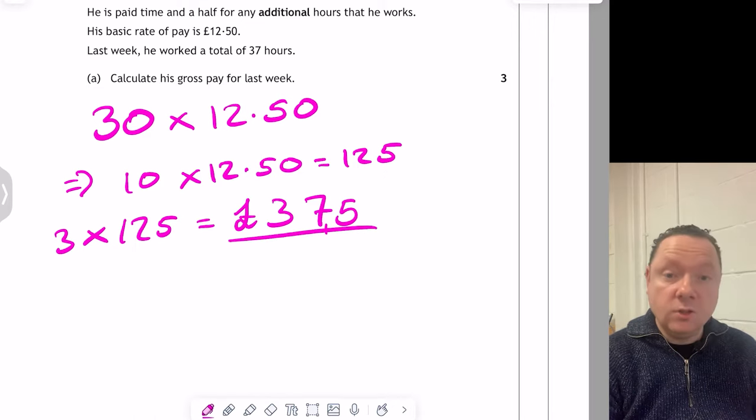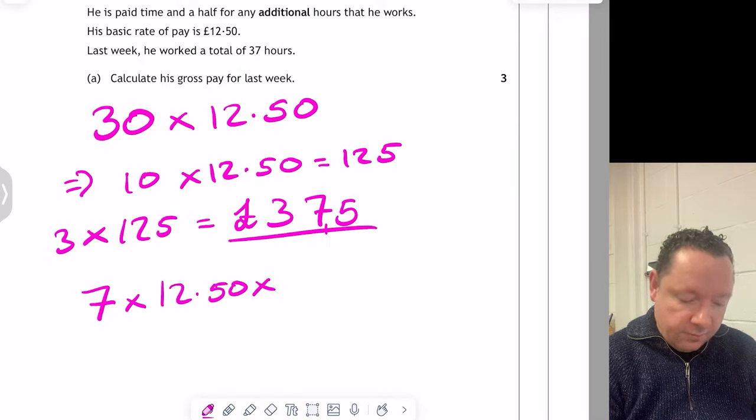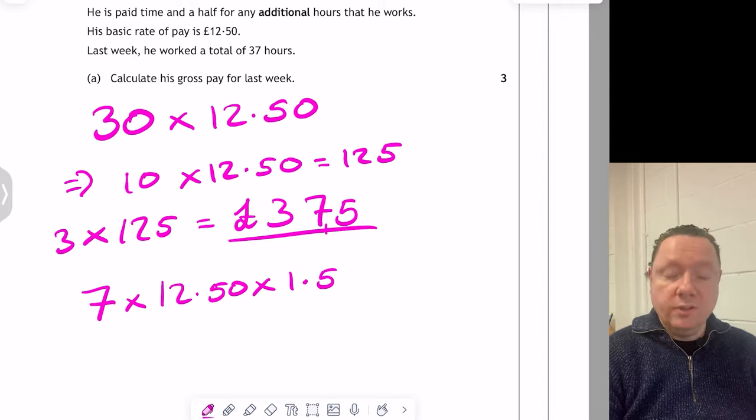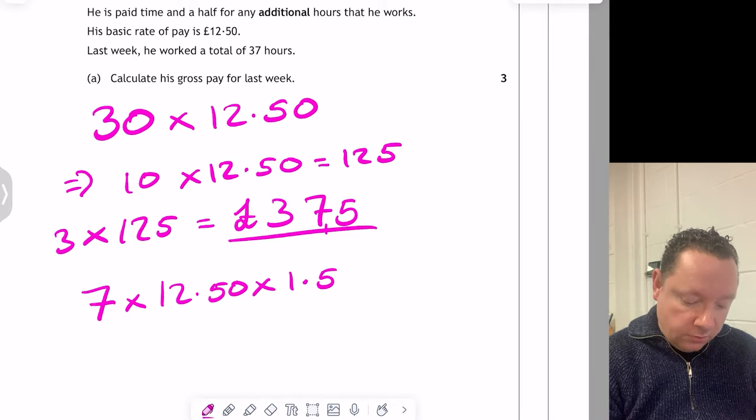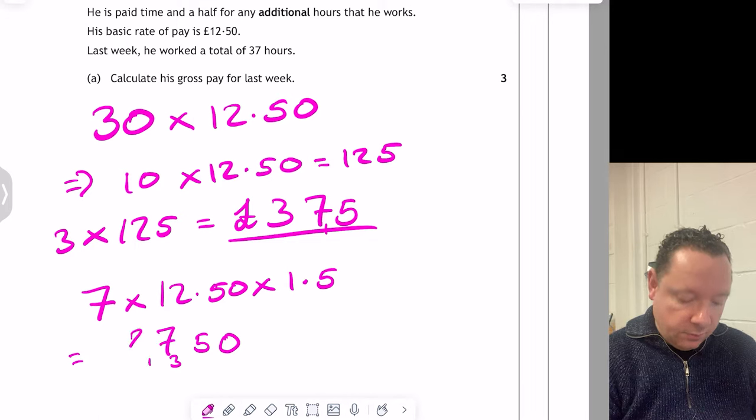He then worked an additional 7 hours, because 37 hours, so I need to do 7 times £12.50 again. But it's time and a half, so it's 1.5. So 7 times £12.50 first, that gives me 7 nothings is nothing, 7 5s is 35. 7 2s is 14, 15, 16, 17, carry 1. 7 1s is 7 plus 1 is 8. So I've got £87.50 times 1.5.